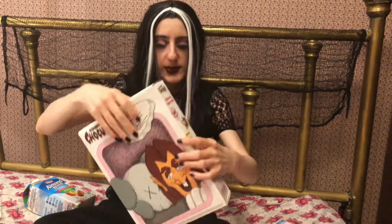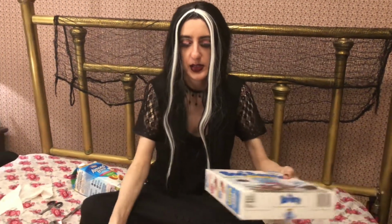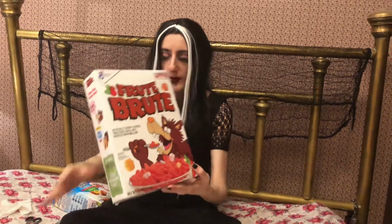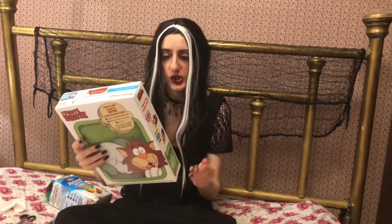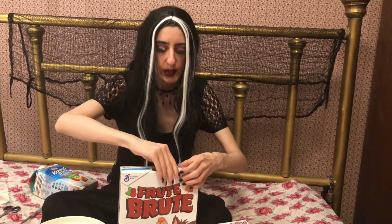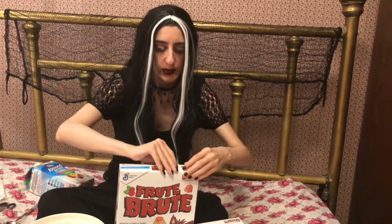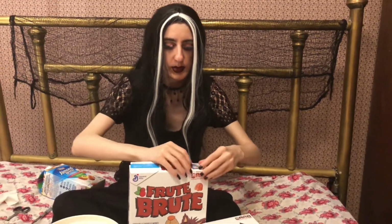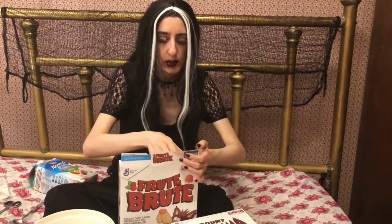All right. So let's actually get right into this Frute Brute. So here he is. Let's open him up really carefully. And it says cherry flavored sweetened cereal. So it has marshmallows as well. So let's really carefully kind of try to get him open here. Yeah, there we go. So that's just glued and okay. All right, so a lot of glue on that, but that's all right.